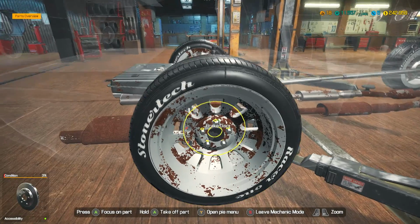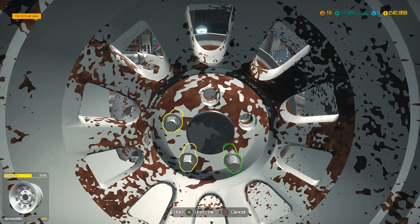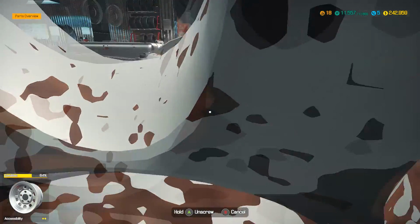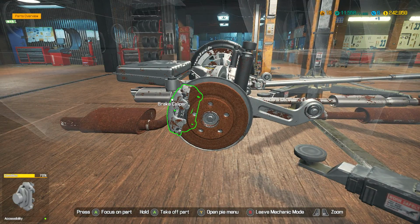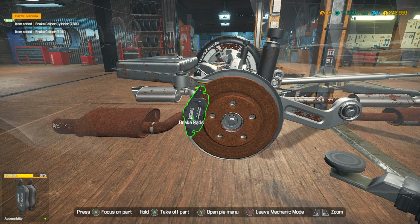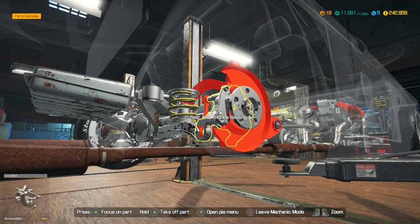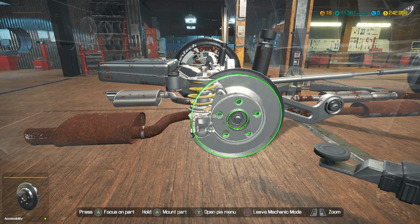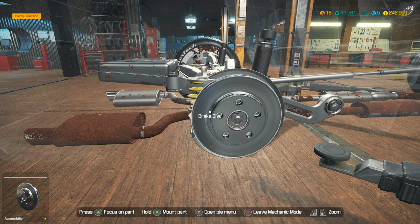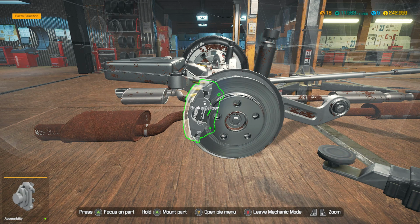Alright, let's take this wheel off. I want the wheel off. Alright. I like to just do the whole entire rotors. Like when it's brake problems, I just like to switch out the whole entire brake system. So I don't know why I didn't need to do that. I didn't need to do all that. Oh yeah, the exhaust too needs to be fixed as well. And caliper.